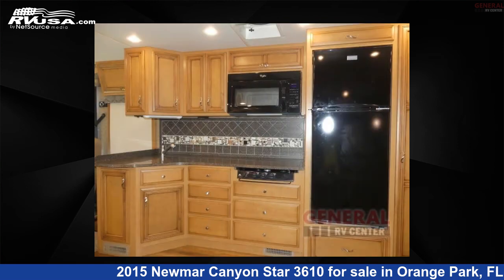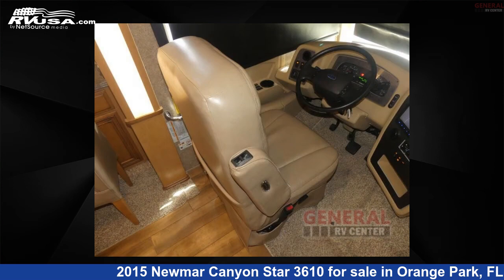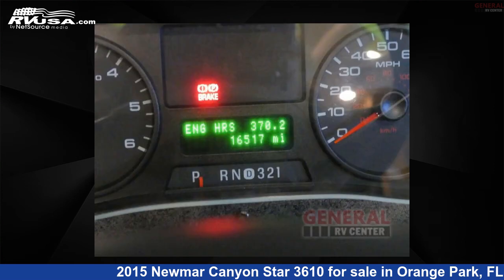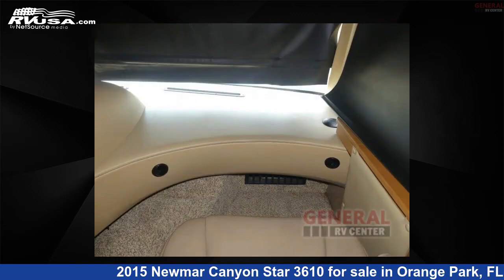This used Newmar is 36 feet 0 inches in length and features sleeps 4, Slideout, and 75 gallons fresh water capacity. The floor plan layout of this Class A features bath and a half, rear bath. This 2015 Newmar Canyon Star 3610 is built on a Ford F-53 chassis.